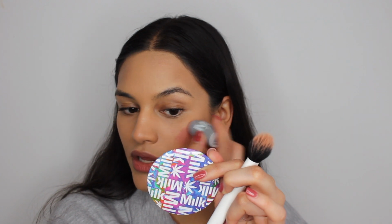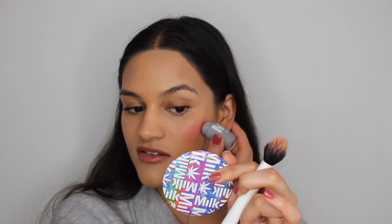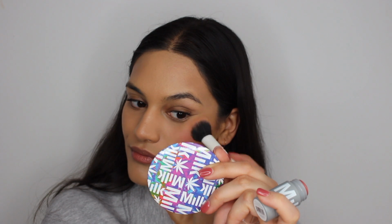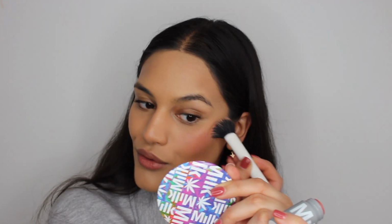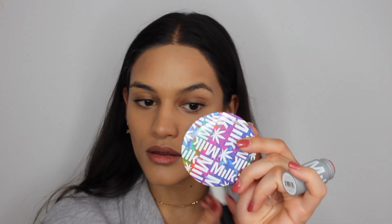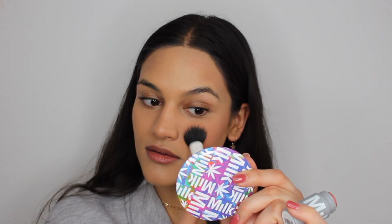I just don't like putting stick products directly on my skin because I'm afraid, like, you can already tell it lifted up some of the foundation and I don't really like that. Ooh, but this color is really, really pretty. Oh my god, that is gorgeous. It's so cute.